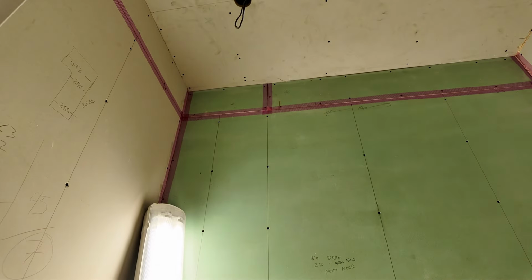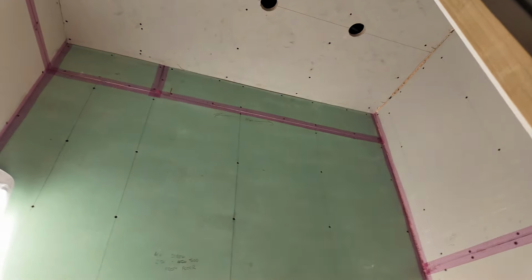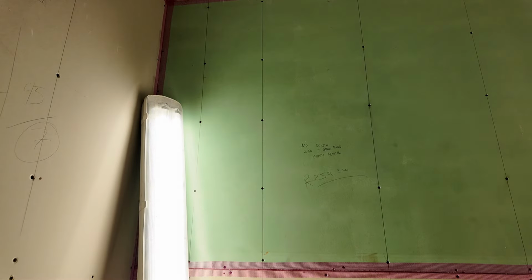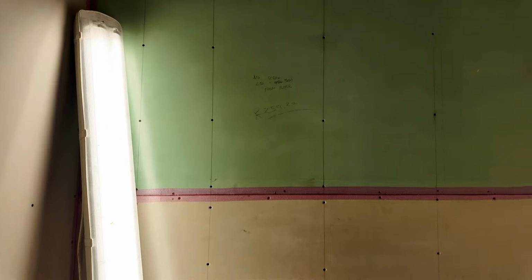Finished scrimming up this room. So we've got all of the corners scrimmed, all of the joins scrimmed. So next up it's time to actually mix the plaster. So I'll show you how I'm going to do that now.